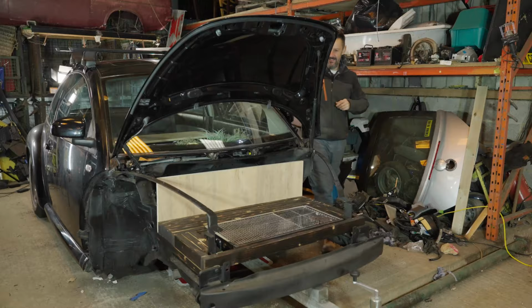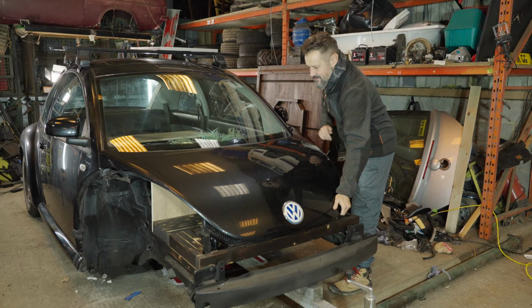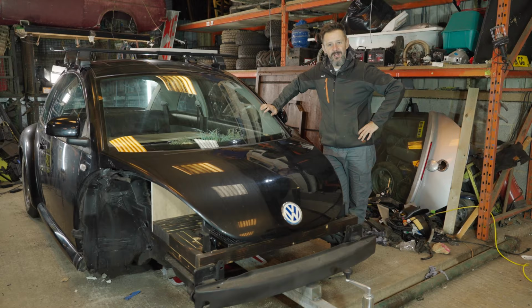Right, we are done. The solar is on, the barbecue's in, the interior looks amazing. Let's hook it up to my mate's van and go camping.